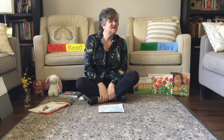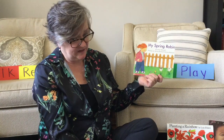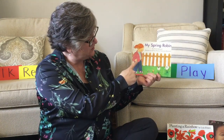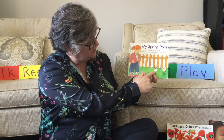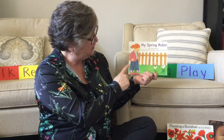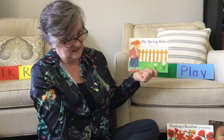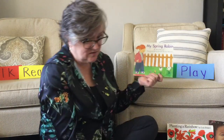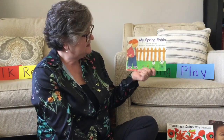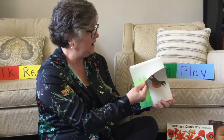Now it's time for us to read some stories. My first book is called My Spring Robin. This is a picture of a little girl looking at a bee and a crocus, and there's a fence. And inside, when we're reading the book, you're going to see this picture again. This is what's called finding the magic page. So when we're reading our books, let's see if we can find the magic page. My Spring Robin.